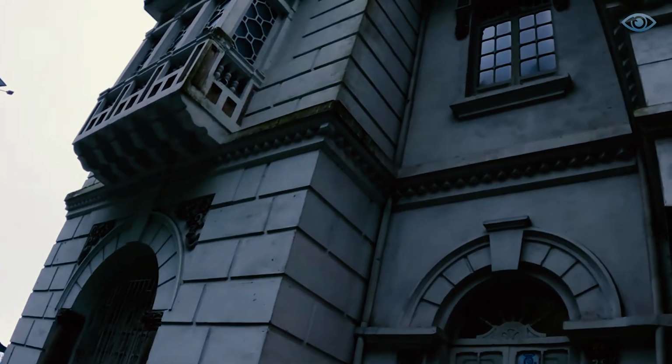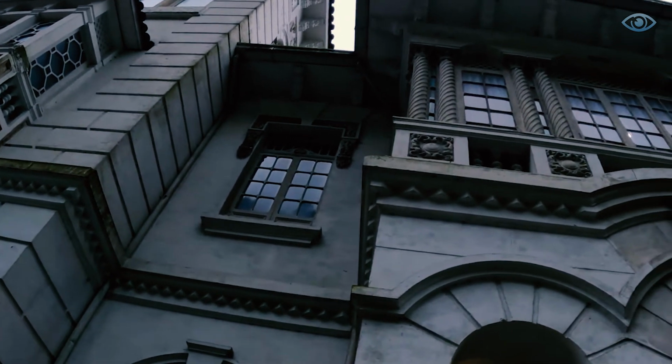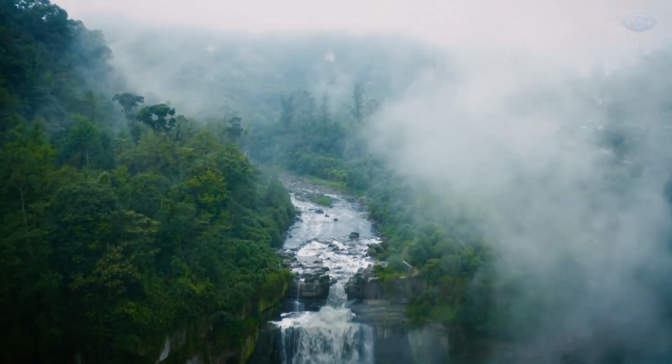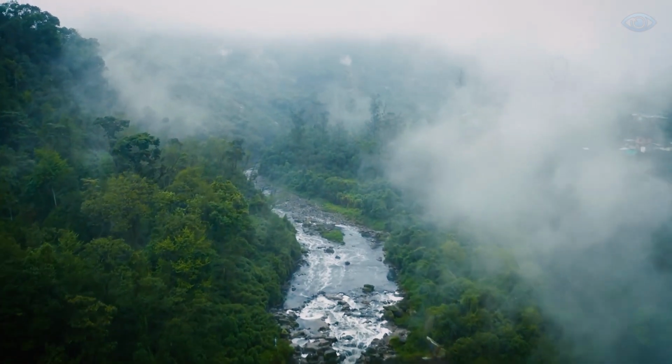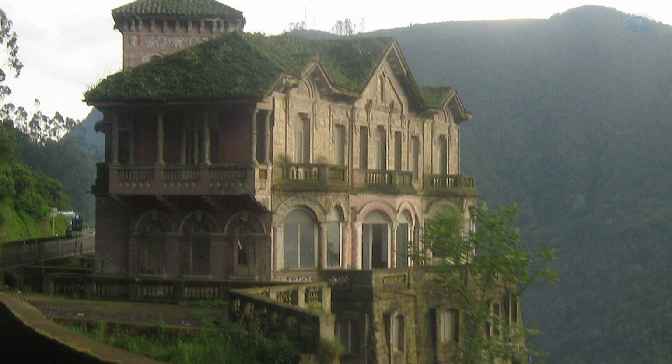Later, the mansion was sold, and its new owner decided to turn it into a hotel. It quickly became popular among wealthy visitors, which isn't surprising, given the breathtaking views of the waterfall and picturesque surrounding nature. The hotel operated for several decades, but due to environmental problems with the Bogotá River, tourist numbers declined, and the hotel closed in the 1990s.